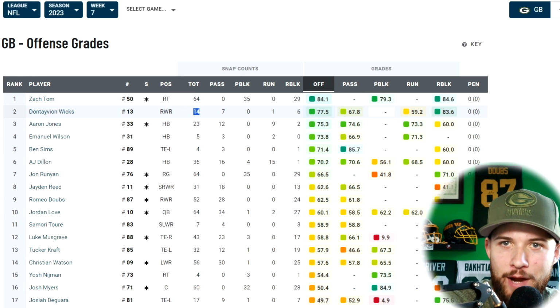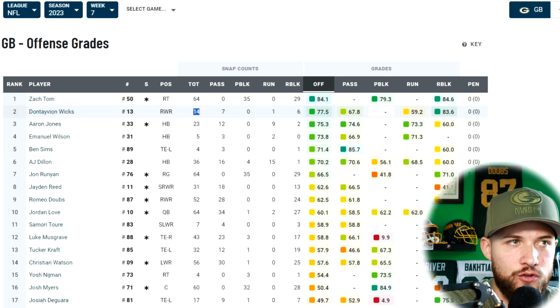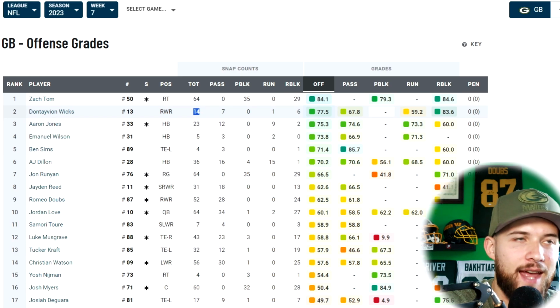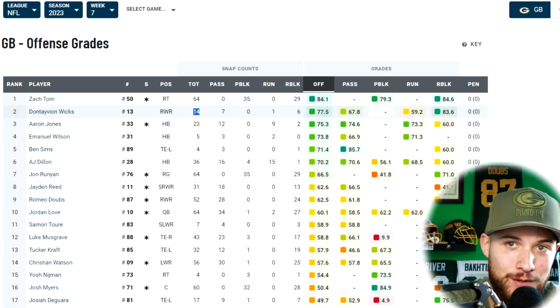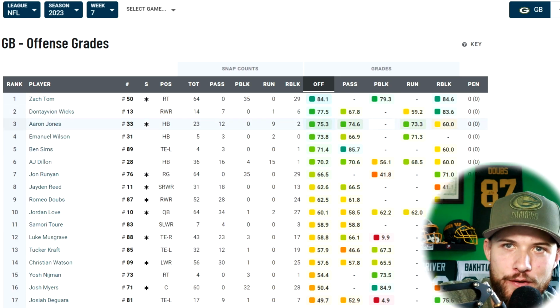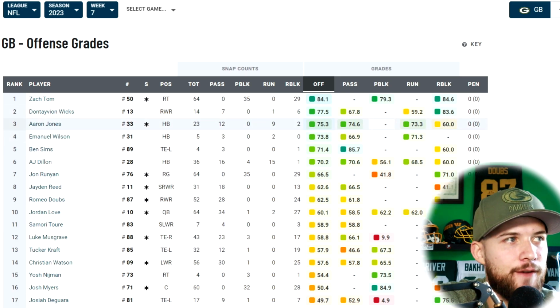This guy knows how to route run. He knows how to get open. He's super shifty, and as I said before, the way he moves reminds me of Davante Adams. Get Tay Wicks more snaps. Even if he's throwing the football, the dude's making plays. He had a 77.5. Aaron Jones was third on this list, only 23 snaps, but had a 75.3.